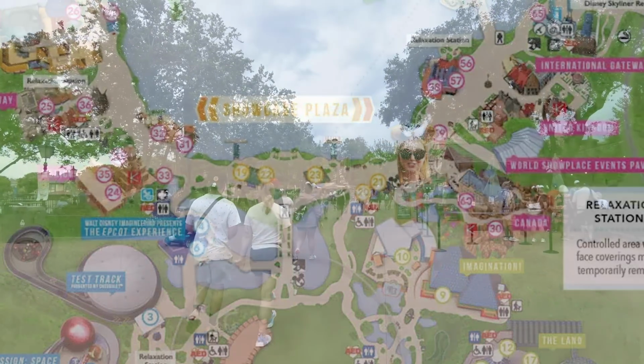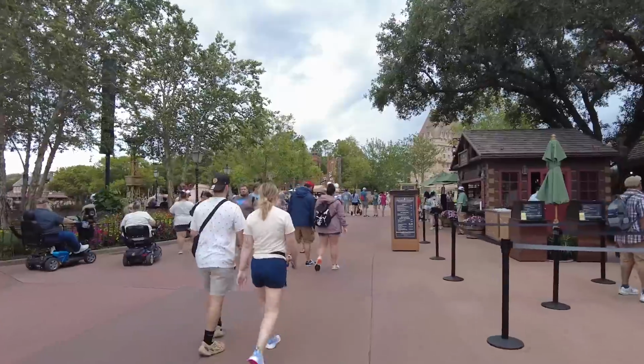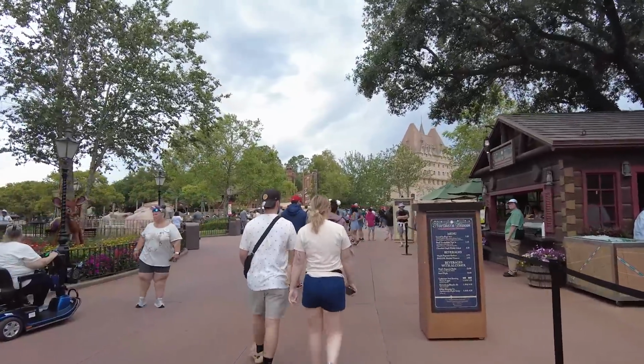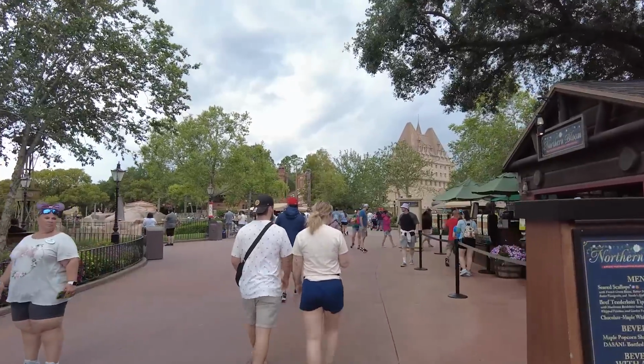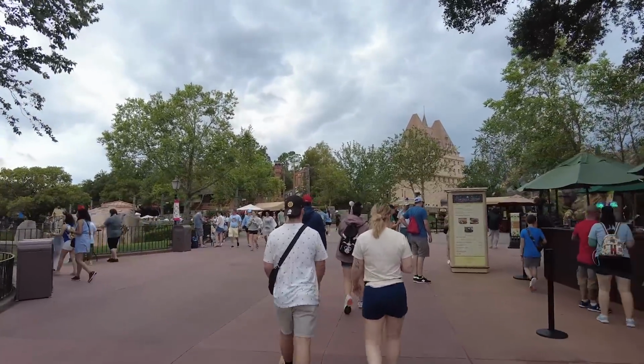I'm going right. That's a little weird. There's stuff to do over in Mexico and the other way, if we go that way, but over in France, the Beauty and the Beast sing-along actually ends at 6:30. And it's only 3 o'clock, but I don't want to risk it. So I'm going to start over here in Canada.